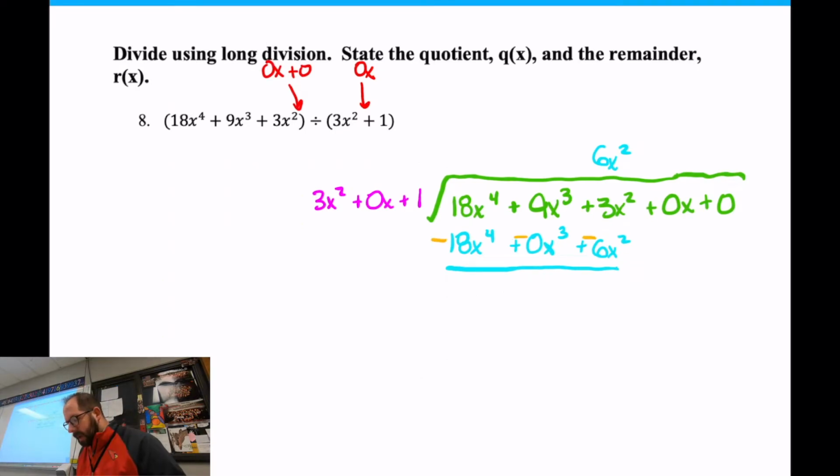0. 9 minus 0, 9. And then 3 minus 6, negative 3, x squared. Right? And then I'm going to drop down the next item. You always drop down the next one item. That's how it works. Okay, does that make sense so far? If I haven't lost anybody yet, hopefully it's kind of like, oh yeah, okay. I can do that.